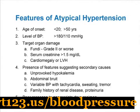Severe hypertension, target organ damage, grade 2 or worse optic fundi, a serum creatinine more than 1.5 milligrams per deciliter, cardiomegaly or LVH. Evidence of target organ damage might make you think of a bad secondary form of hypertension causing bad hypertension. And this is really very simple. Features suggesting a specific secondary cause of hypertension.